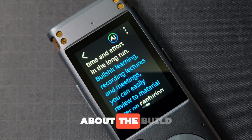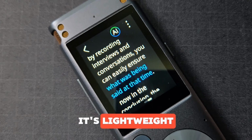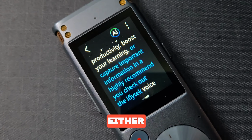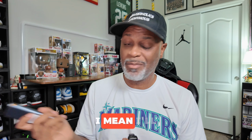Now, I just spoke about the build quality of this thing. It's super solid, but let's talk about the portability of it, right? It's super small, it's lightweight. It kind of reminds me of those Microsoft Zunes back in the day, if you remember those. This is exactly what this device looks like. Now, I don't have little hands, and I don't have giant hands either. So there you go, it fits right in the palm of my hand. No muss, no fuss. It could be discreet if you want it to be. I mean, albeit that's kind of creepy, but it could be discreet when you need it to be. If you're in a meeting and you want to just put this on the table, with the omnidirectional microphones, you're ensured to capture that crystal clear quality that this thing would provide.